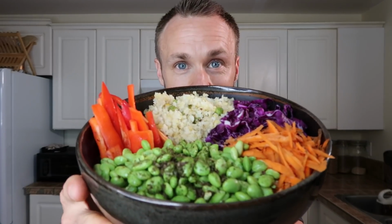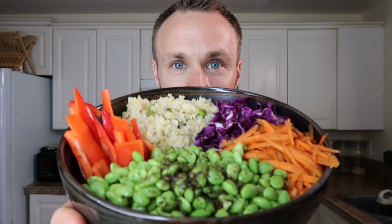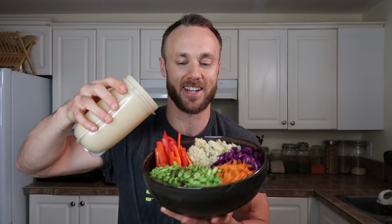All right, so there's the big old bowl all put together. You can see how nice and beautiful and bright it is. There's a lot of healthy food there, but it needs a little flavor. So it's a good thing we got this sauce.